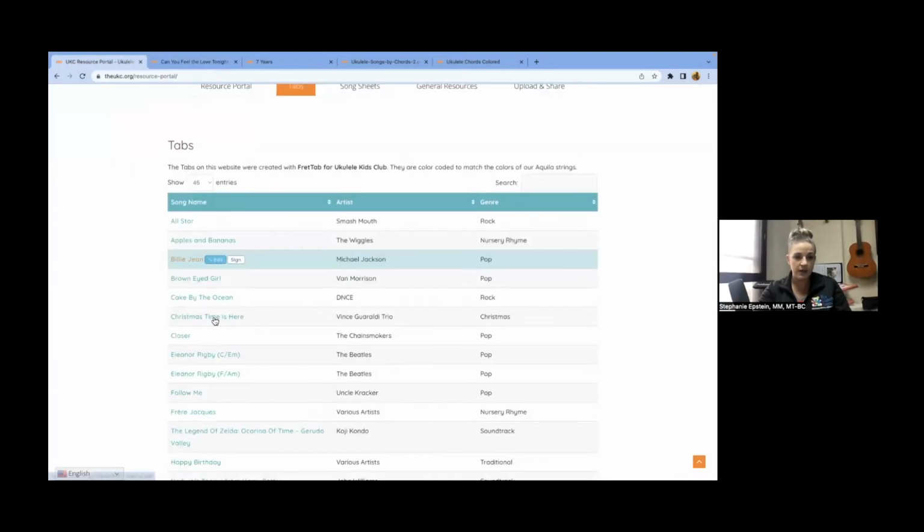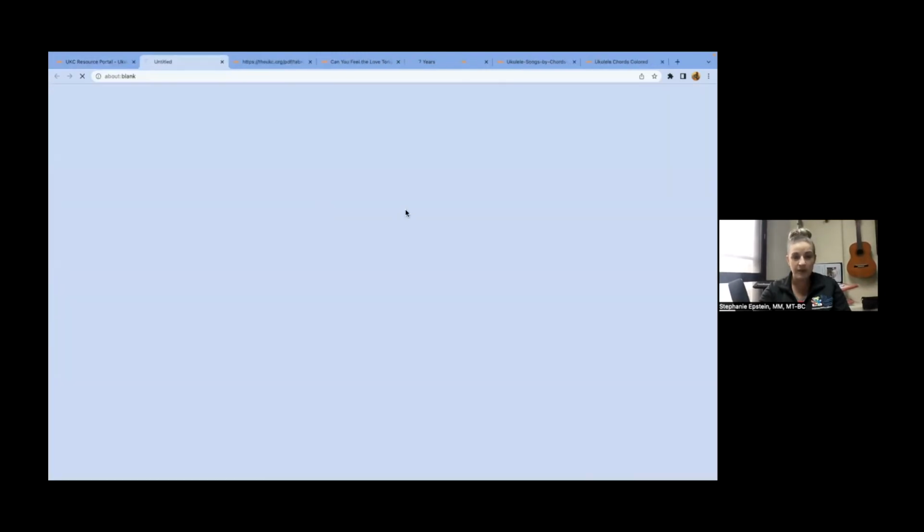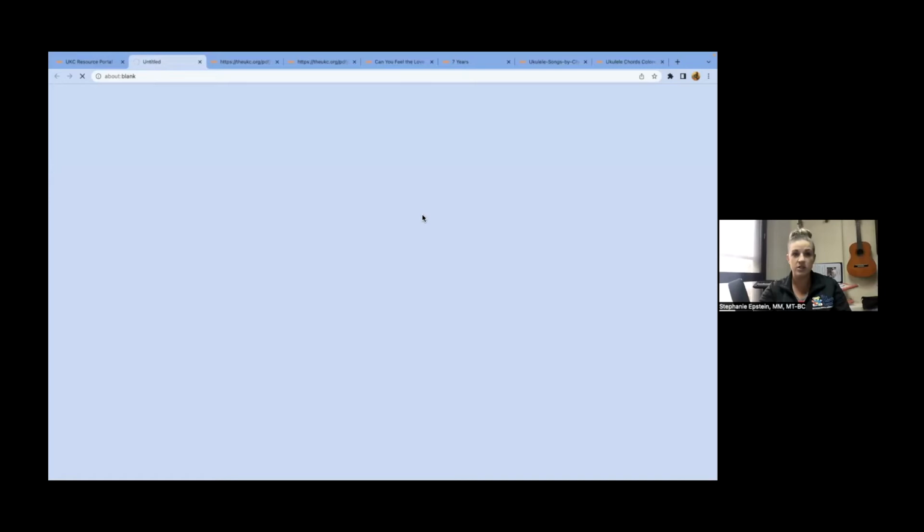So something super complicated like the Peanuts, Christmas Time is Here, but also something super simple like Frere Jacques. Again, my Wi-Fi is being very slow, so you can check this out and peruse at your own leisure. Oh, this is the Legend of Zelda. So if you have any video game fans out there, one of my patients loved Zelda and wanted to figure this out. So we sat and figured it out together and created the tablature.